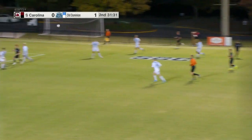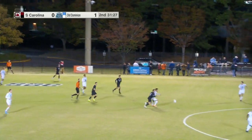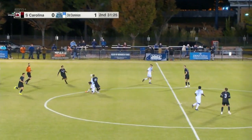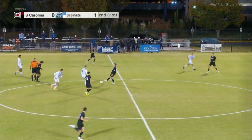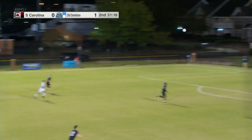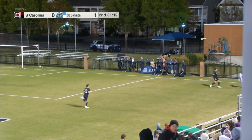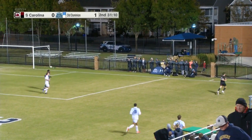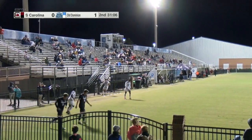One to nothing Old Dominion, looking to hold on here. Busy night for the keeper. 3 saves in the first half. He's got at least one here in the second half already. The freshman is up to it though, as Statham has kept the sheet clean thus far. There's a long pass looking for Thomas. Thomas will corral it down into the corner. Thomas on Crane, and he will bounce it off of Crane and earn a corner.